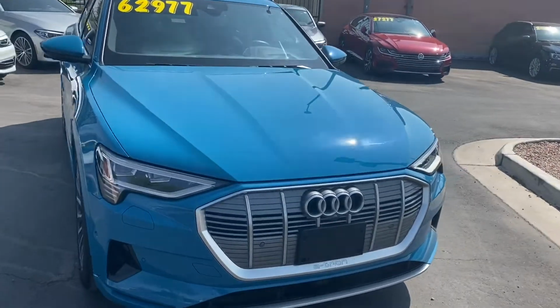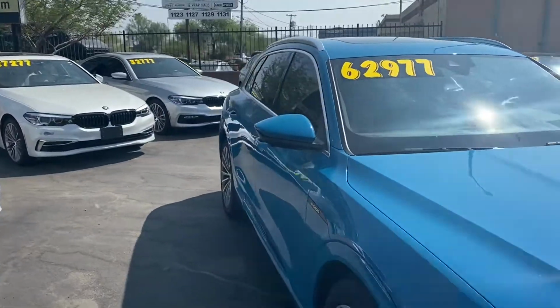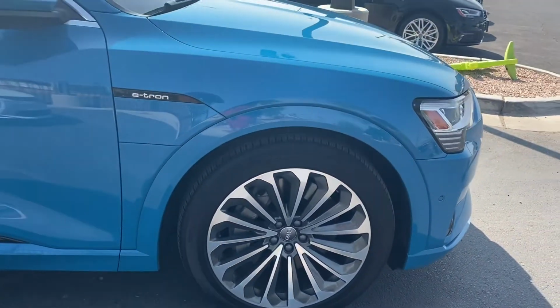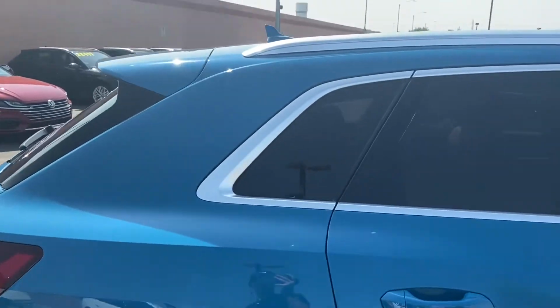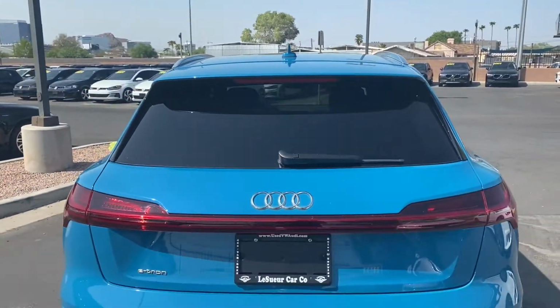But as for the exterior, we get a front camera, one camera on each side, on each rear view mirror. Get these massive 21-inch alloy rims. They look incredible. There's the e-tron badge just over there. Get aluminum trimming over the windows, as well as a built-in spoiler on the back.